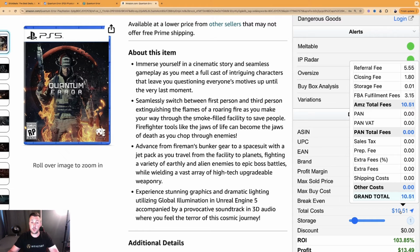$5.55. Closing fee is $1.80. Storage fee is 1 cent. 1 measly cent. Like I'd said, we use Amazon's FBA service to actually store, pick, pack, and ship our products on our behalf when they sell, which means we don't have to get involved in that, which also means that you can do this remotely. It's location independent. You do not have to store these products in your home or in your office. They can literally be sold and dispatched from anywhere in the world.